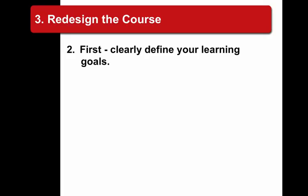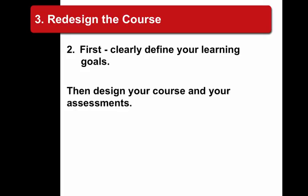Now, if you're going to redesign a course for majors to make it more interactive, the first thing you need to do is define your learning goals. And after you define your learning goals, then you can design your course and your assessments. And I'm going to go back to the assessments. If your assessments don't encourage students to learn the way you want, you really don't have a course that's going to do what you would like.